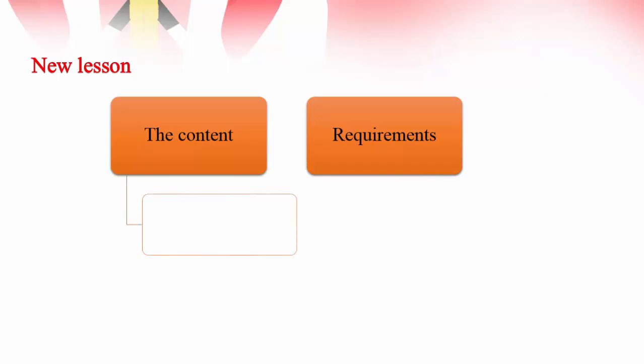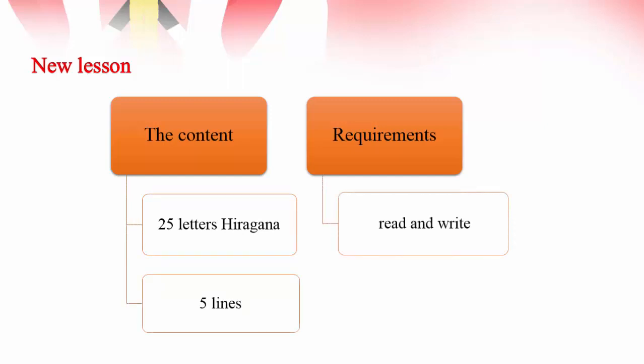Before we start our lesson, I will introduce to you the content and requirements of the lesson today. The content includes 25 letters in 5 lines. The requirements of the lesson you need to know: the way to read and write 25 letters, and practicing and remembering 25 letters. In this lesson, you have to practice more so that it doesn't take more than 3 seconds to remember how to write or read each.